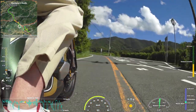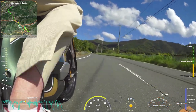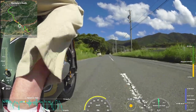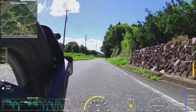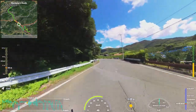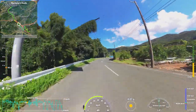There's the mountains ahead. That's where we're just going to head up now. This road takes us zigzagging up there and that'll take us over to the other side, which will be good. Well, I can't believe my luck, but still no cars at all in front of me all the way along here. It's been a really nice trip.